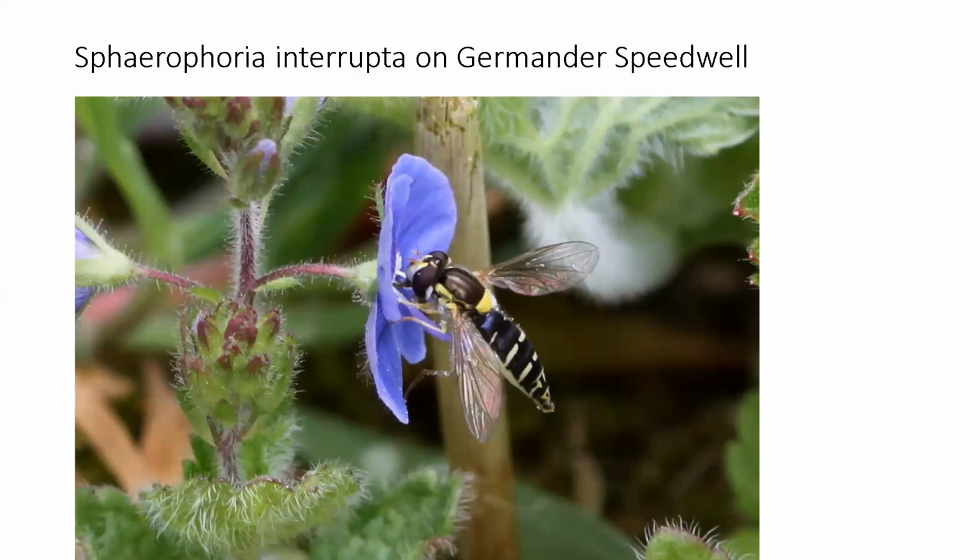This is one of the meadow hoverflies, Sphaerophoria interrupta, on germander speedwell. And they tend to nip about a bit, so they're quite difficult to photograph, and I just got very lucky on this occasion.